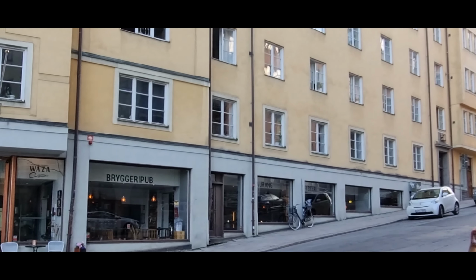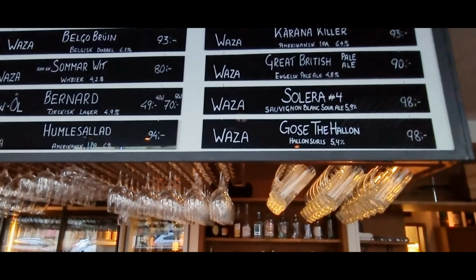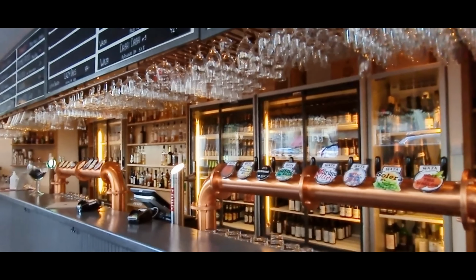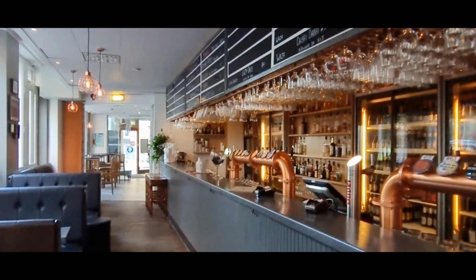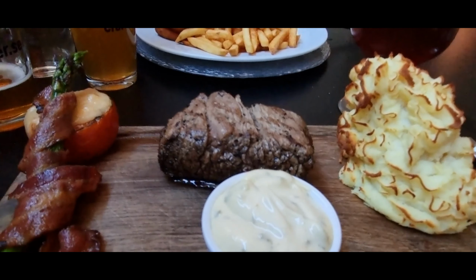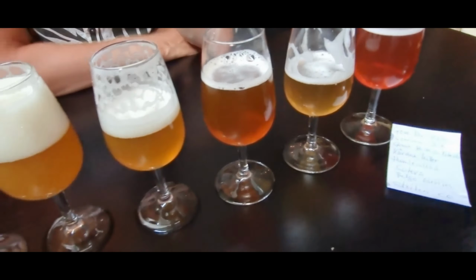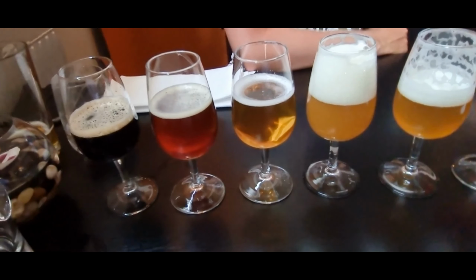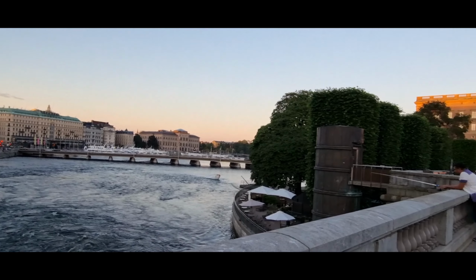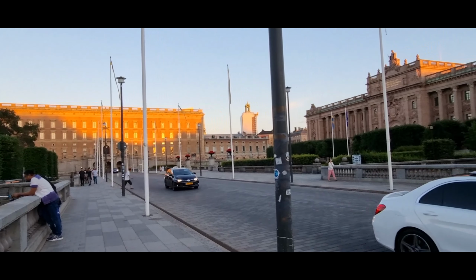Even if it's really hot outside, we need to eat some dinner. And we found the brewery Vasa that was just a block away from our hotel. Here they brew their own beer and had a really lovely menu. I think you should visit here if you are in Stockholm and like craft beer. After dinner we took a nice stroll in the evening weather together with some friends before heading back to bed.